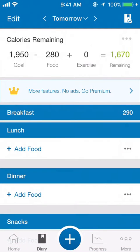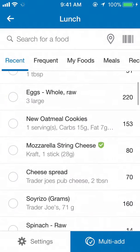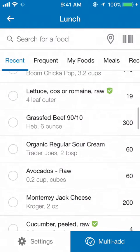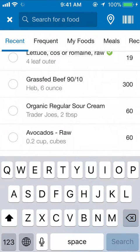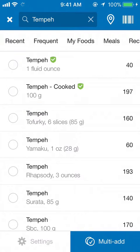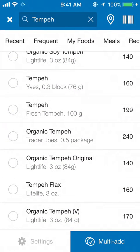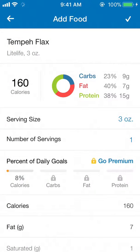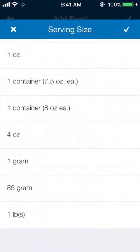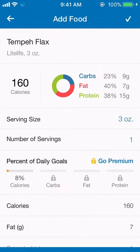And then I already know off camera what I have in my refrigerator for lunch. I am going to be making myself a little snack box. I've got some tempeh that I need to cook, or rather some flax tempeh. I might not have been specific enough. There it is, the flax tempeh, and I know that 3 ounces is 1 serving size according to the package, but if I need to, I can change that. I think 3 ounces is going to be right for me this week, so I will log that.